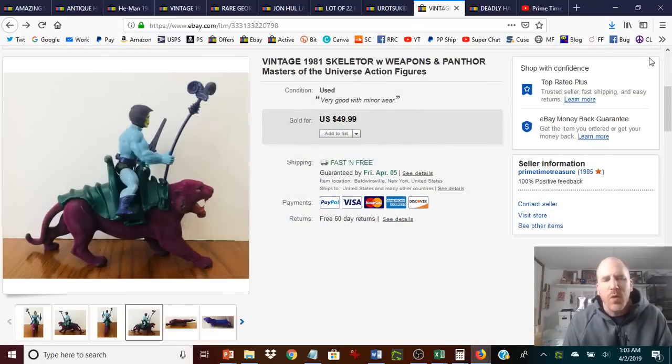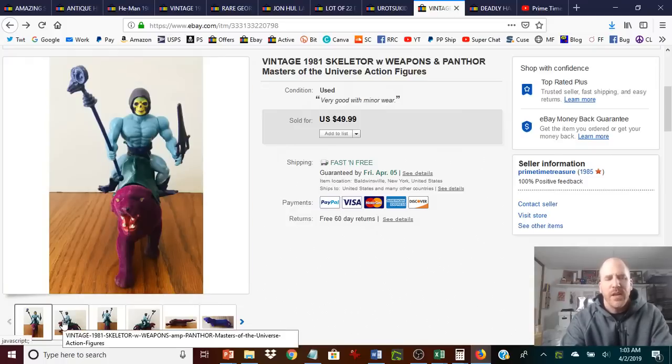It sells so well that if you can find this stuff, definitely pick it up. You'll find them at garage sales, flea markets. Try not to pay too much for the figures. If you can get them in big lots, you're paying maybe $1 or $2 per figure. If you can find the accessories, like the sword and the ram's horn staff, you can sell those.